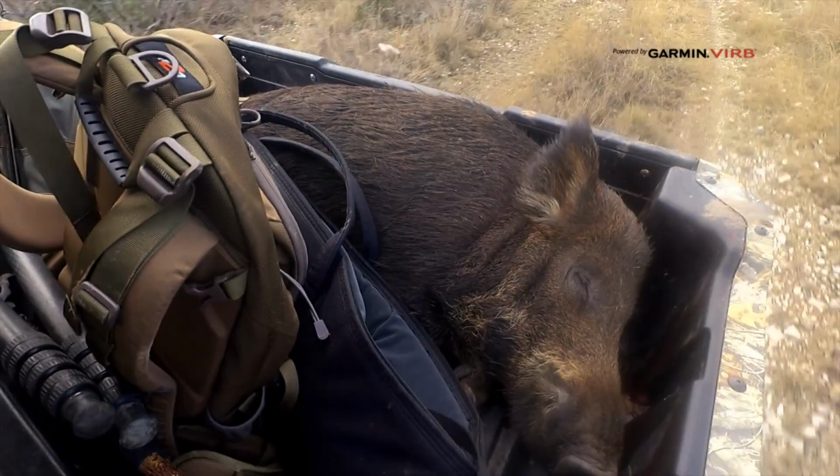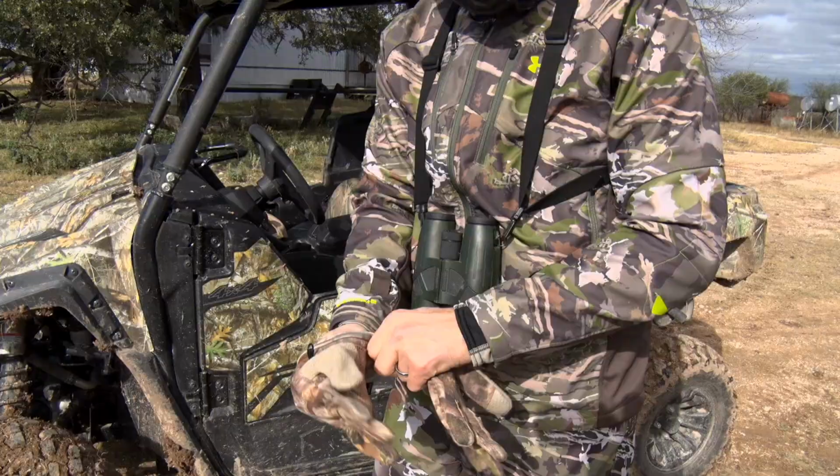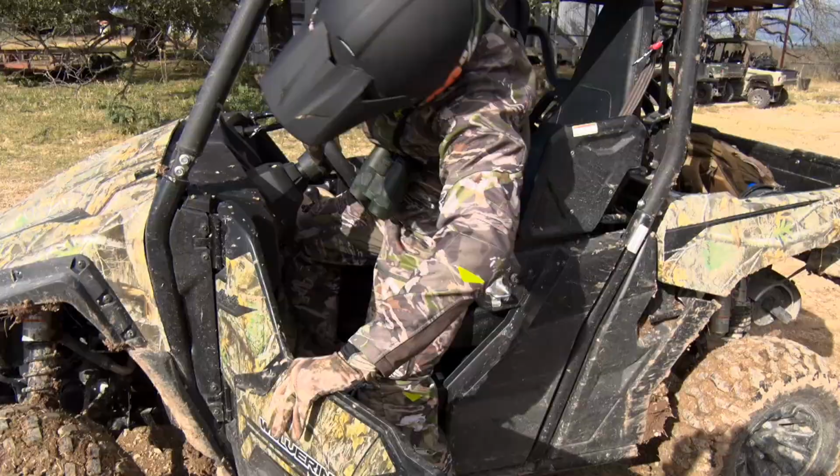Welcome back to Americana Outdoors. Well, after harvesting a big hog to donate to Smith & Wesson's Wild Game Dinner, Yamaha's Steve Nessl is going back out for the afternoon hunt.